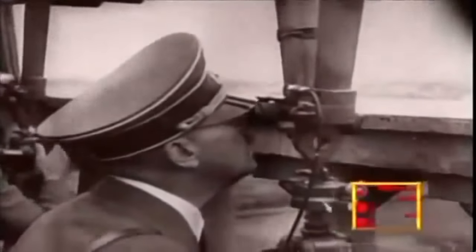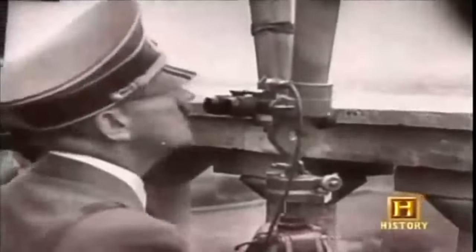June 1940, the German army has advanced to the shores of the English Channel and is getting ready to invade Britain. In just 6 months, the Nazis have conquered Poland, Norway, Denmark, Belgium, and France.